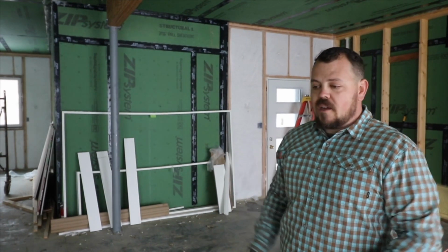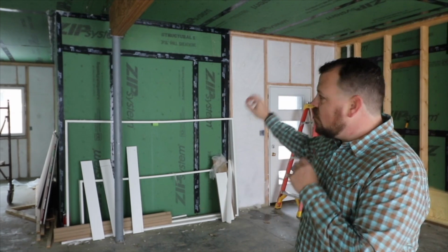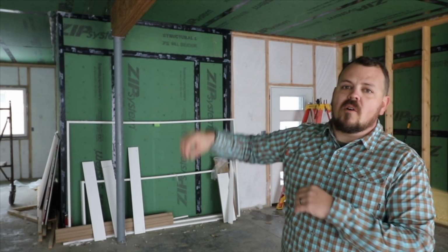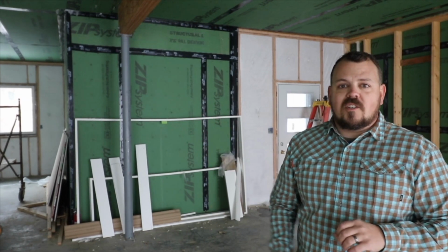I really think that this is something you should be concerned about, the air quality between here and the house, because nothing that happens out here is good air quality, and we want everything that happens inside of our home to be good air quality. So take this into consideration, do with it what you will.